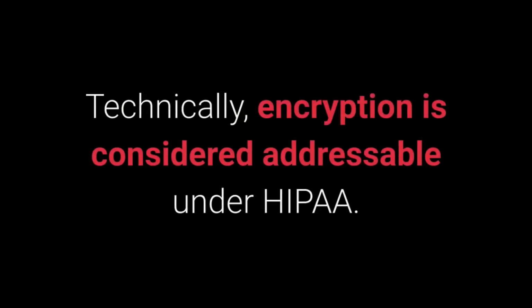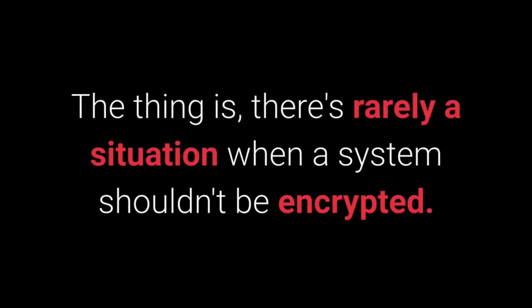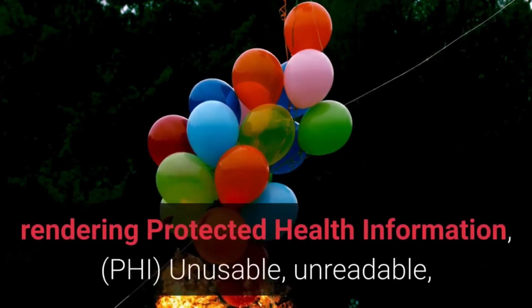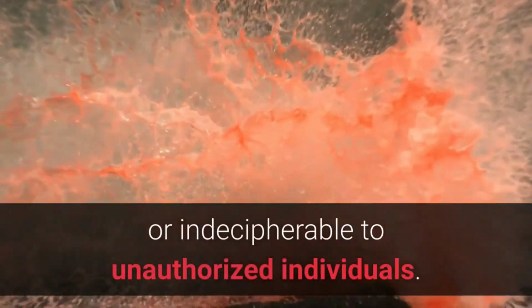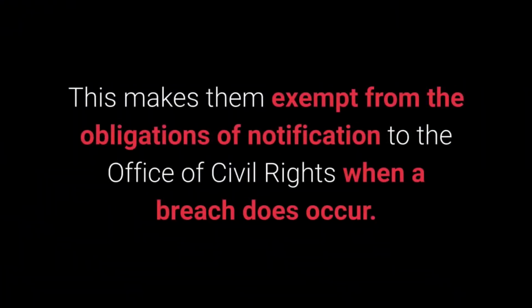Technically, encryption is considered addressable under HIPAA. The thing is, there's rarely a situation when a system shouldn't be encrypted. According to the Federal Register, encryption and destruction are the only two methods for rendering protected health information unusable, unreadable, or indecipherable to unauthorized individuals, also known as secured. This makes them exempt from the obligations of notification to the Office of Civil Rights when a breach does occur.